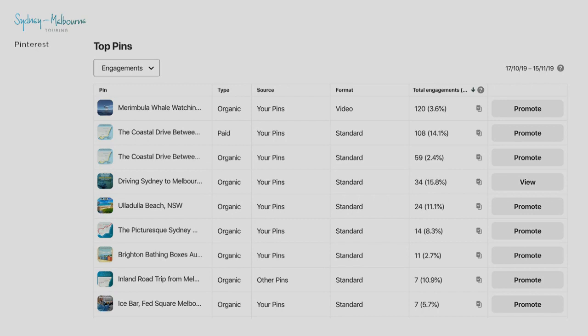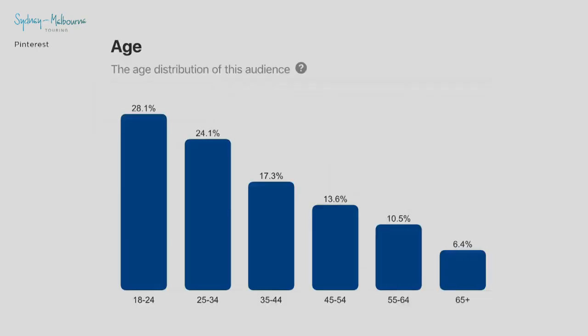So you can see some of the stats here. Total engagements, so the top one, the Merimbula whale watching video, has had 120 engagements, and you can see the percentage value relative to the impressions. So I think there's an average of about 8% engagement, which includes click-throughs. Now, 8%, I think, in any marketing person's language, is a great engagement rate, a great click-through rate.